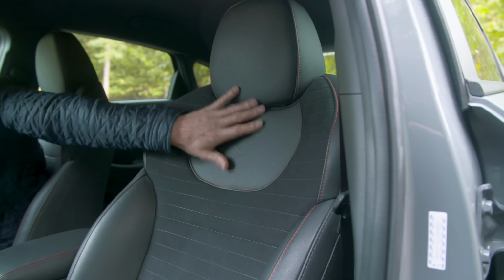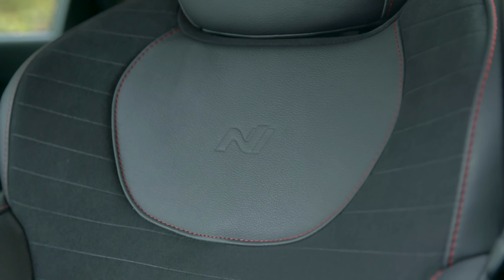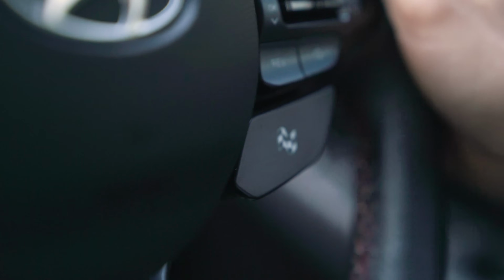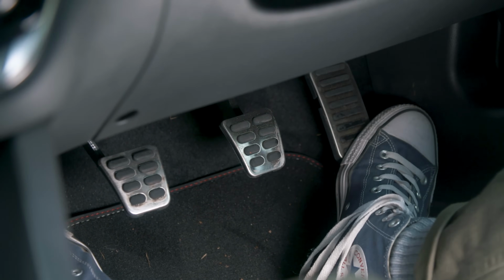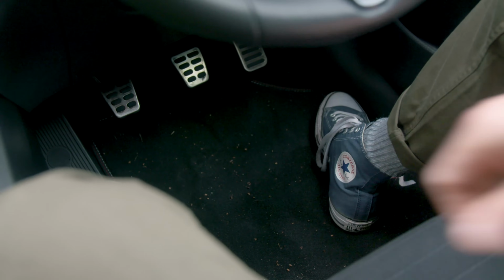Other upgrades, of course, include these sport seats, which are nice to sit in actually, though they seem to have like a bib. I don't know, do they dribble their food down them? It's very odd. On the steering wheel, you have some specific drive mode buttons, including a special N button there as well. One more thing, look, we have some aluminium pedals, which feel suitably sporty, and some sportier floor mats. And that's about it over the normal car.